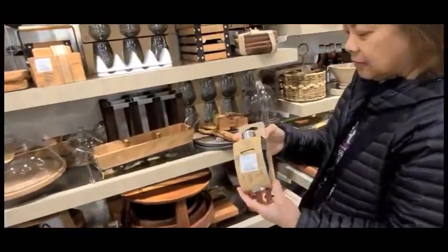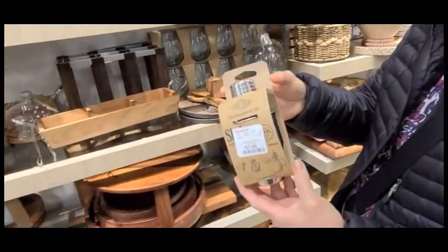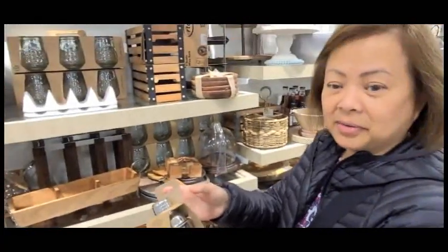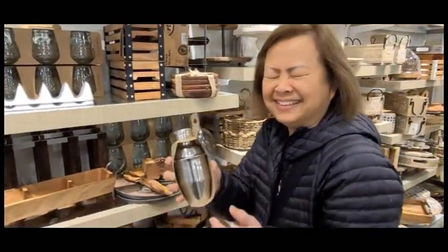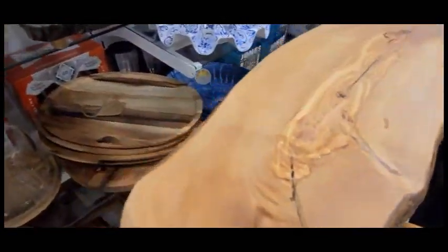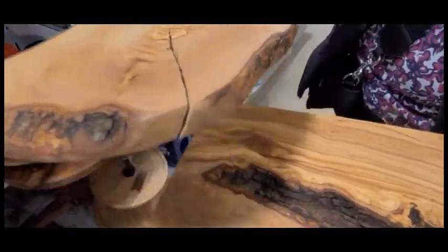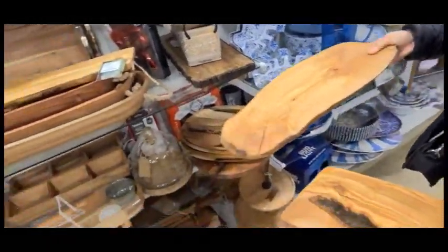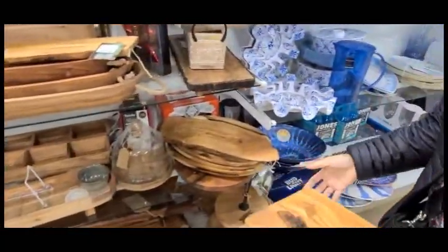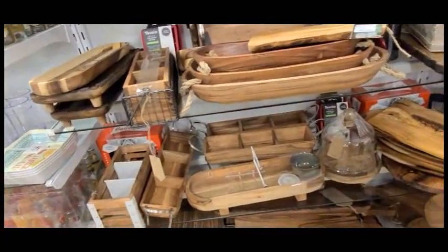I'm sure. Oh my gosh, that is a tiny martini shaker. That is so cute. I know, this is just one sip. Look at this. I wish it was bigger though. Look at that. I like that one too. It's irregular, but I like that. It has character. Oh my gosh. Okay. Love.